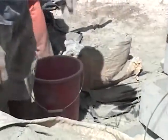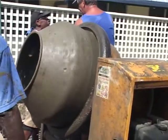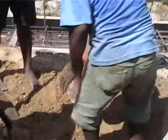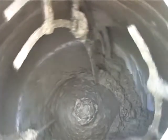Mix together, adding the rest of the water to get a mix that is workable but not too sloppy. Keep mixing for at least 2 minutes. Pour out and away you go, while the team starts on the next batch. When you've finished, remember to clean the mixer before the concrete sets.